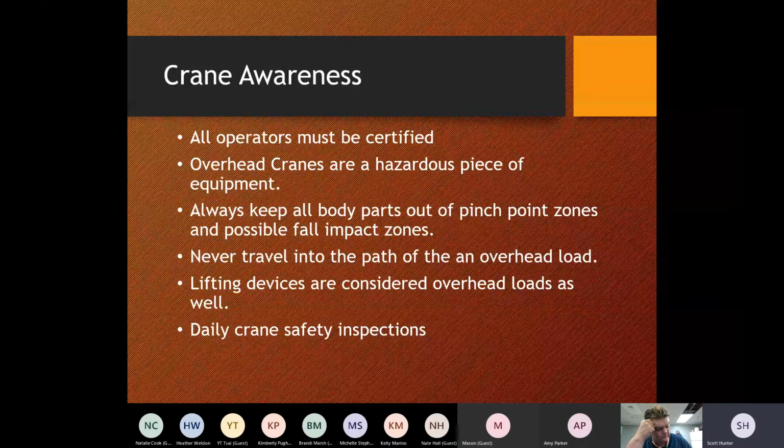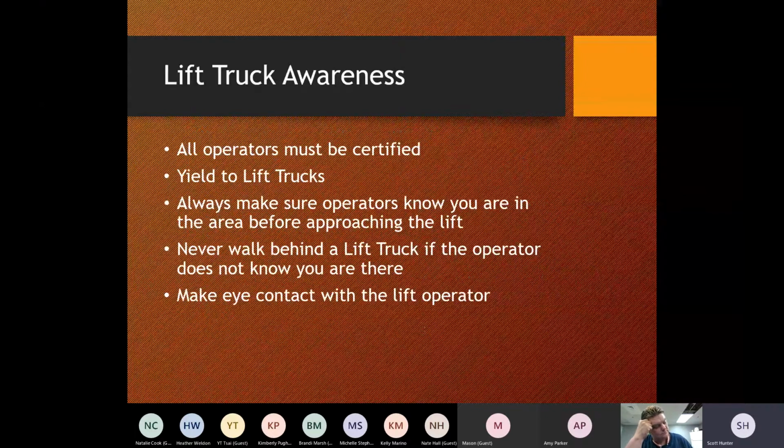Daily crane inspections and daily forklift inspections are things that you're going to have to present in an OSHA inspection or any other inspection. So we talk about forklifts. All operators have to be certified. If you're onboarding a new person and they have certification, I think that's great, but I also say it's important that they go through your program so that they know your facility and the unique hazards of your facility.